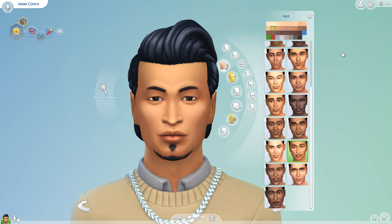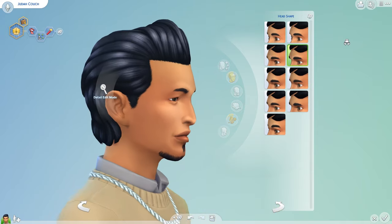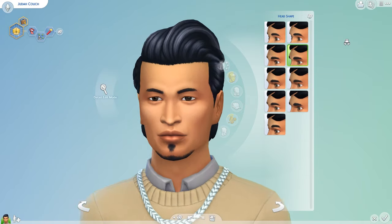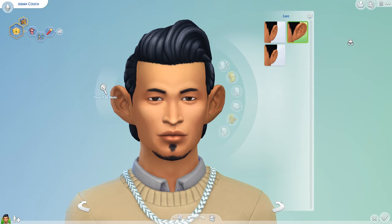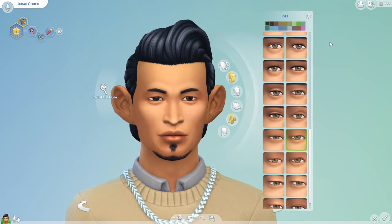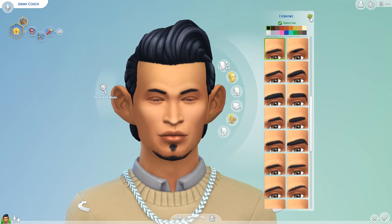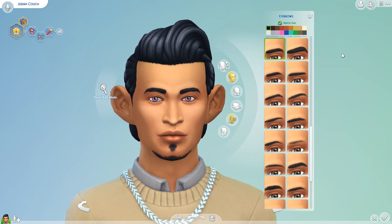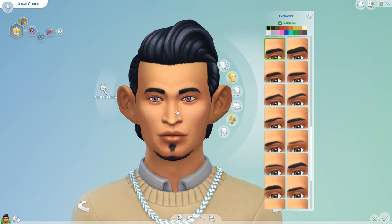Okay, so we had that face changed. I think we're able to do head shape, yes. 1, 2, 3. Okay, sure. We can do ears. 1, 2, 3. And of course it is. We can do eyes. 1, 2, 3. Whoa, he has some pink eyes. And we have quite an interesting person going on in here.